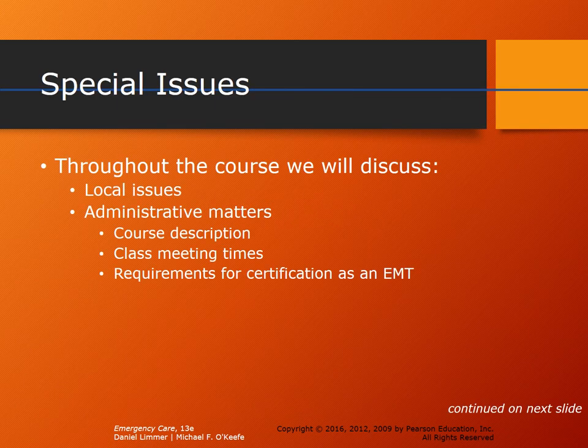Very last part. Special issues. We're going to talk about local issues that are going to shape the education that you receive, because at the end of the day, the NREMT may set the educational standard, but we are tied hand and fist to our local agency. And that's a good thing. We want to be learning at our local agency level, because that's where we'll be conducting our ride-alongs or our observational shifts, however you'd like to refer to them. And that is where most of us, not all of us, but most of us will be working. So we're going to be talking about these local issues as they pop up.